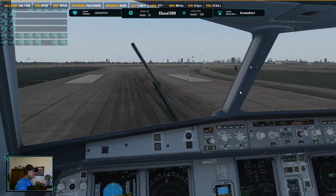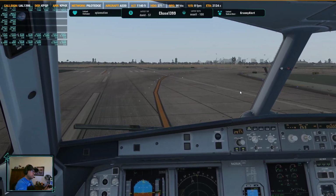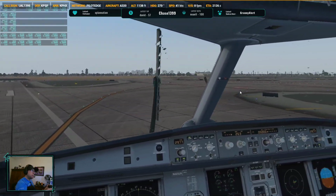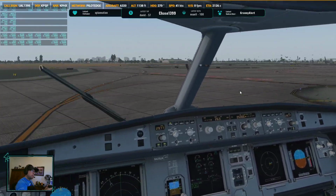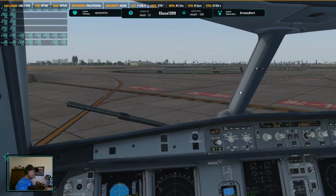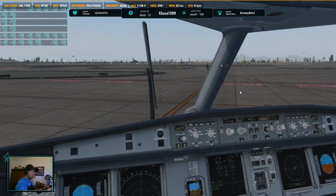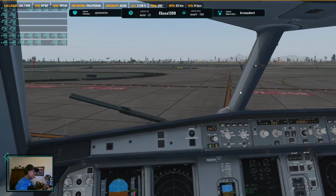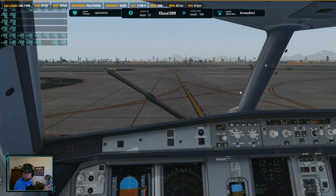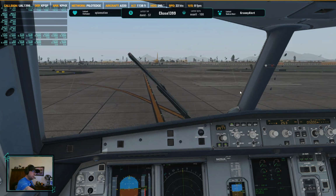Exit off here at Golf 2. Hold short of 25 right. It's like he's probably gonna tell me to cross at Echo 4, so we gotta stop in between. Cross runway 25 right at Foxtrot 4, contact ground. Cross 25 right at Foxtrot 4 and over to ground, United 1399. Ground is 132.55. Approaching 07 left.